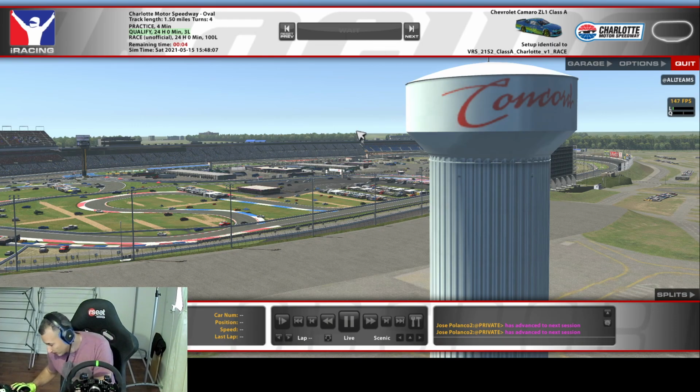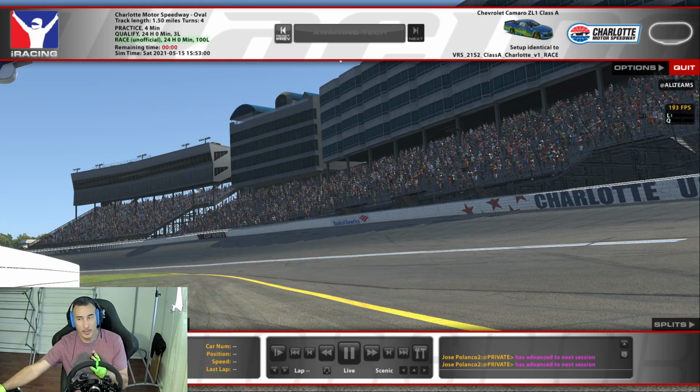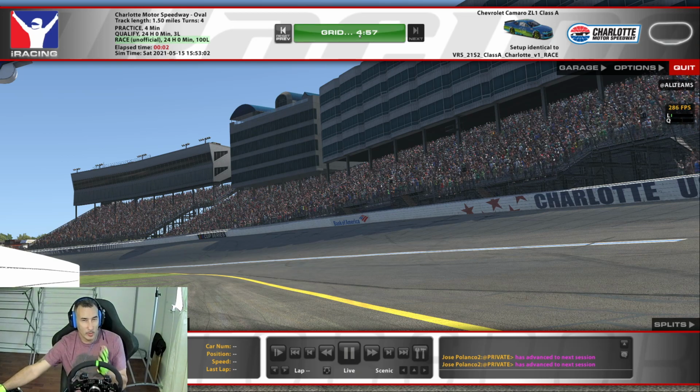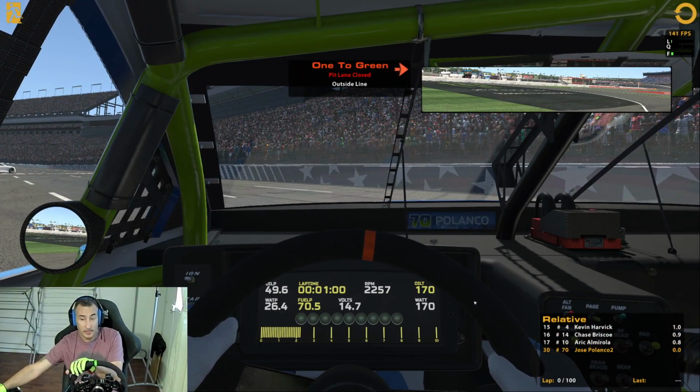The AI is just so erratic. And by the time you can get around some of the AI and start working your way up, you're so far behind the leaders that it's really a problem. So we're gonna try this out.